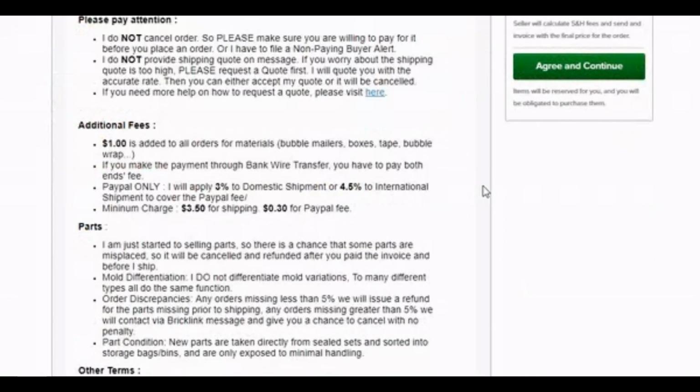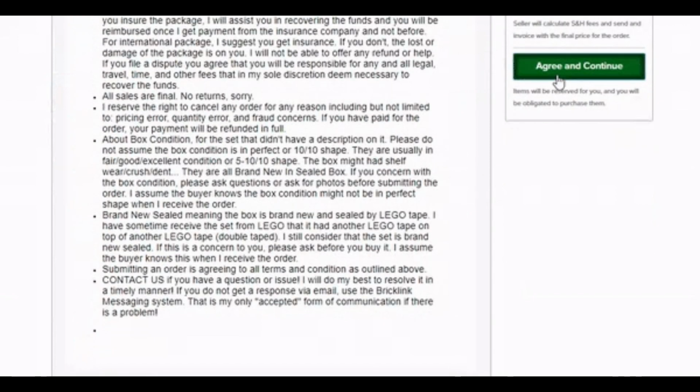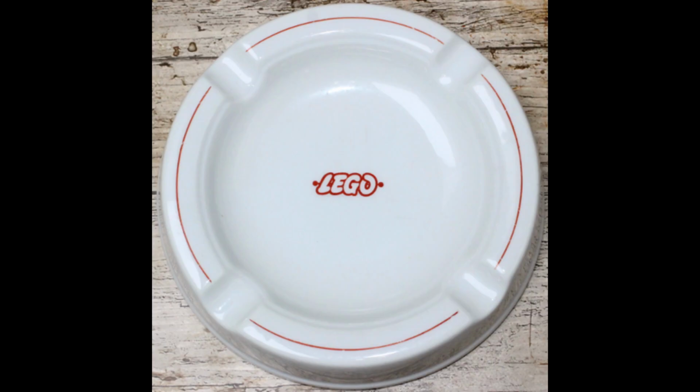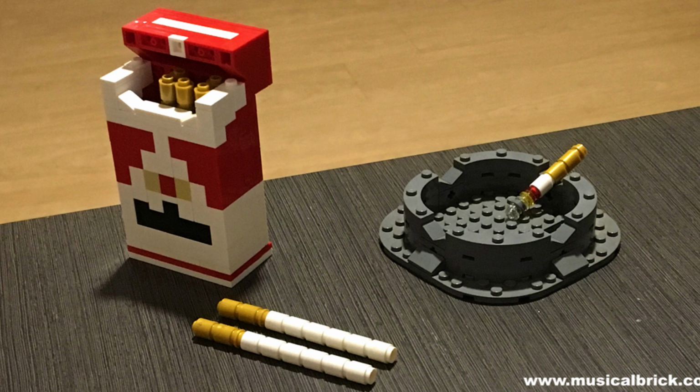Bricklink is a massive database and LEGO market, so it's bound to have quite a few odd LEGO-related items listed. These include toothbrushes and of course even smoking supplies. From LEGO branded ashtrays to LEGO lighters, there are definitely some odd items that you can find on the site. Of course, these items are pretty antique and made at a point in time where, well, smoking was a lot more socially accepted.